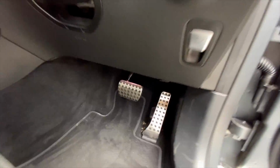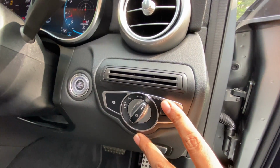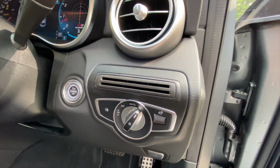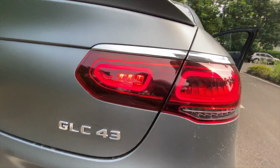All right. You also get these aluminium pedals. Proper dead pedal. This is the electric parking brake of the car. These are the controls for the headlights. It obviously gets automatic headlights, without a doubt. That's something you knew about. And you know what? I've turned on the rear fogs.